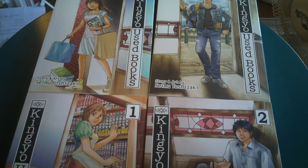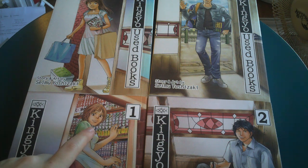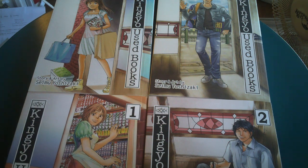These are short stories, kind of episodic stories set in this manga used bookstore. So they only sell manga, but they have tons of manga. And this is kind of the main character, sort of. She's the granddaughter, I believe, of the owner of the store. And so she works at Kingyo Used Books, which is the name of the bookstore. And there's a bunch of different recurring characters, like some of the employees, and then also some people who buy and sell manga that frequent the store.